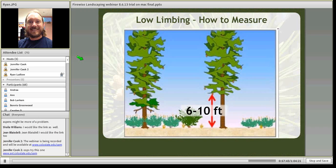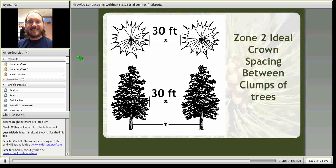So low limbing, again, how we measure that, 6 to 10 feet. I want you to remove all lower limbs on trees within about that, really zone 1 and zone 2. And I'm measuring from the ground to where those branches reach down to, not the ground to the trunk of the tree. So 6 to 10 feet of low limbing for all those trees. And also keep in mind with low limbing, you never want to remove more than about a third of the tree's height. I'm going to run out of time here, folks. So I'm going to keep going through.